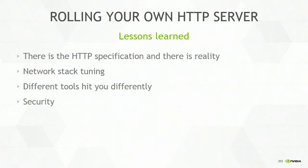Lots of lessons learned. The HTTP specification is nice, but then there's reality when you have to interact with everybody else. Network stack tuning is annoyingly still important. Different tools hit you differently. We thought we were good with Siege and Apache Bench, and then we got hit with Iago, and Iago issued a denial of service attack against us on EC2.